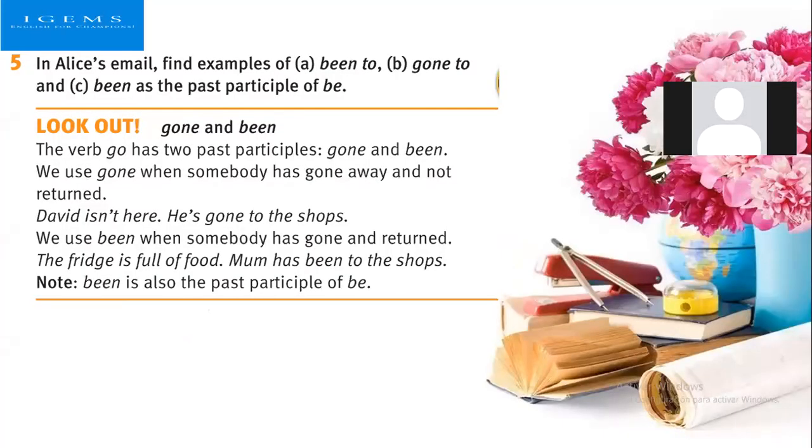Okay, like I said before, I was saying to Ni that, for example, when somebody's gone, can you see me? Yes, I can see. Okay, I see you're freezing. When somebody's not gonna be there anymore, at least for the day, or maybe the person passed away, the person dies, you can use gone. For example, look at this one. David isn't here. He's gone to the shops, which means since David is not gonna be at home anymore, he just left. He's gone.